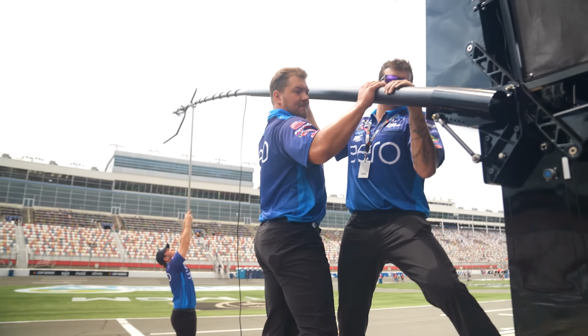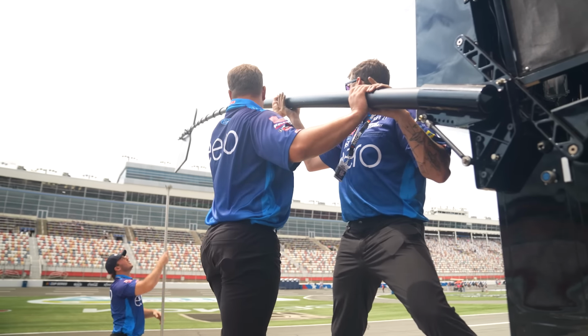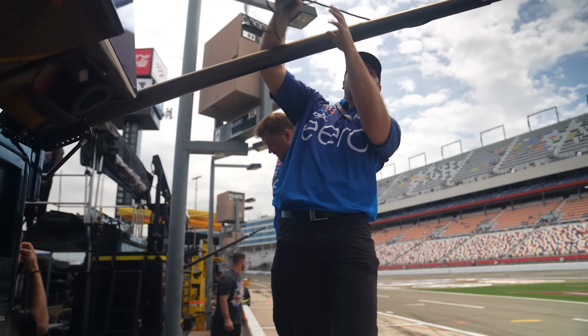No leaks and we're good. We put up the overhead sign. That's so the driver can see us coming in, see what the pit stall is.